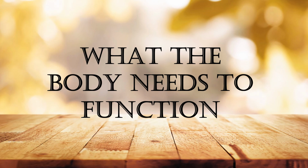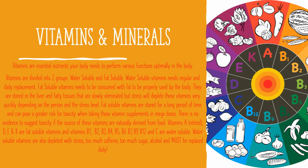What the body needs to function. Vitamins and minerals. We have vitamin A, B1, B2, B3, B5, B6, B9, and B12, vitamin C, D, E, and K. So vitamins are essential nutrients your body needs to perform various functions optimally in the body. Vitamins are divided into two groups, water soluble and fat soluble.